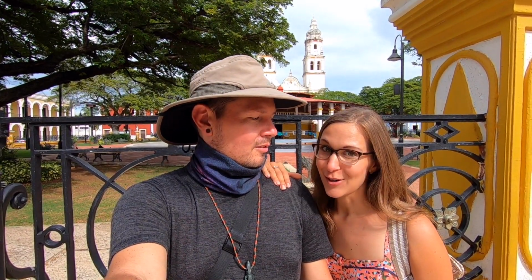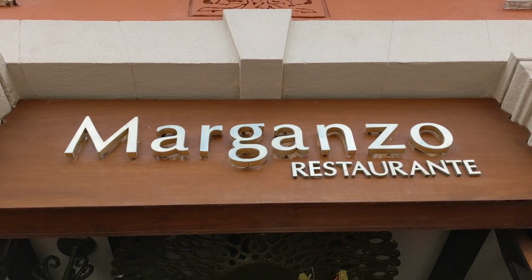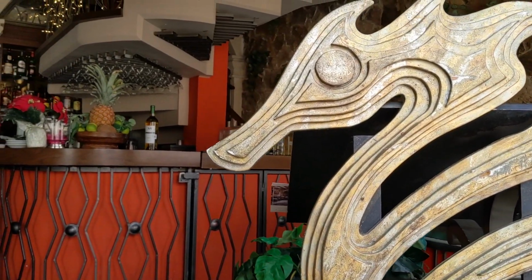Our first stop is to grab some food though. If you've watched other Campeche videos because you're planning a trip here, you're probably going to see a lot of people going to the same restaurants, and that's because they're great. Merganza was recommended to us by a local we just met as we were parking. He said it was delicious. Very good way to try traditional Campeche food.